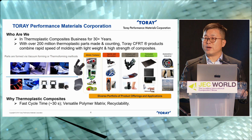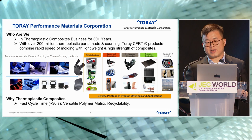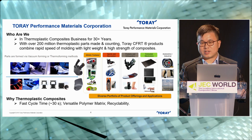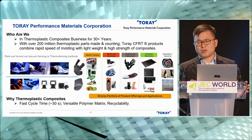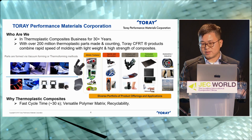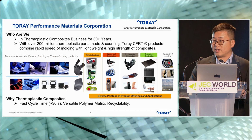TORAY Performance Material, who are we? We have been in the thermoplastic composite industry for more than 30 years. To date, we have shipped over 200 million thermoplastic parts to our customers, and our process is very fast. We're doing most of our parts by vacuum forming and thermal forming, and those are good. Thermoplastic composites have a good combination of light weight and high strength. Our material can be found in applications in athletic footwear, sports and recreation, podiatry, orthopedics, consumer electronics, automotive, and industrial.